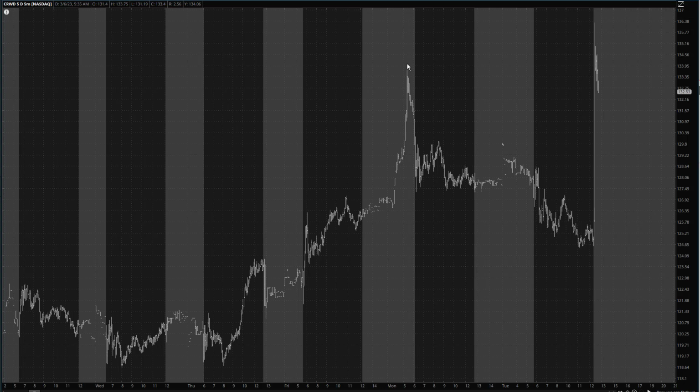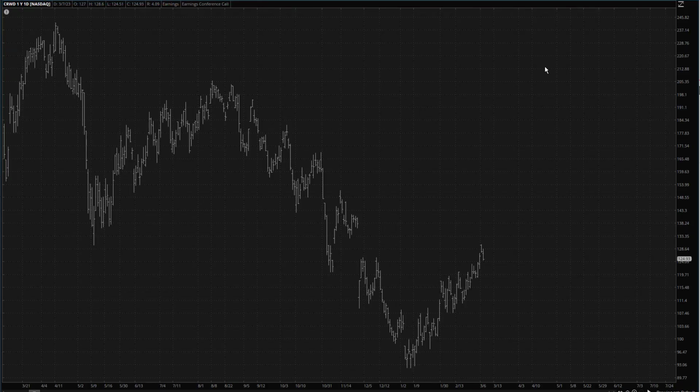I already had August puts on this, and I got a little greedy, and I expanded that position by about 50%. So it's a little large, and I knew earnings were going to be this afternoon. And so obviously it exploded higher after earnings, although it's given up some of that now. The shame of it is I should know better, because there's a beautiful gap.